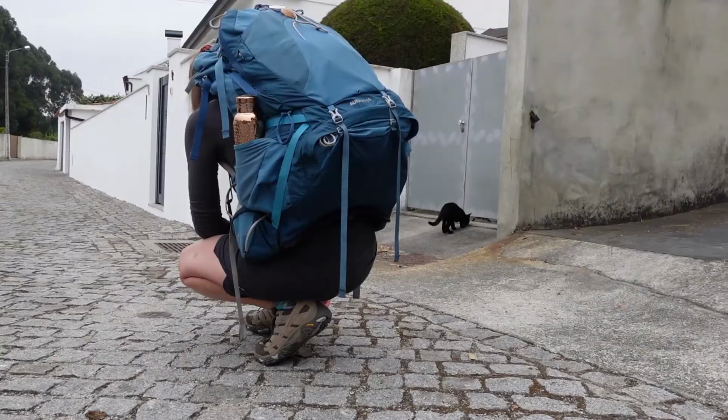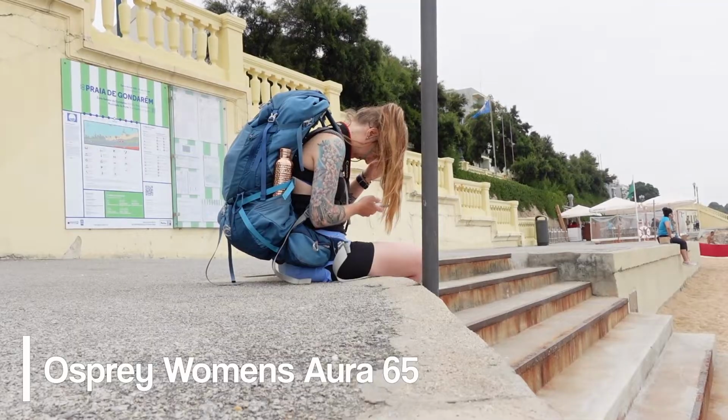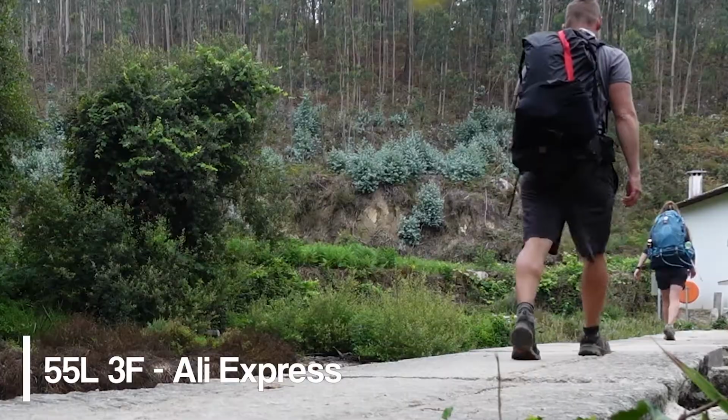So speaking of backpacks, the backpack that I used was the Osprey Women's Aura 65. Yeah, mine was a 55 liter 3F from AliExpress. The most important thing with backpacks is that they are comfortable, lightweight, and that they're big enough to hold all of the items that you need for your hike. It is essential that you pick out a backpack that fits you and your unique frame.